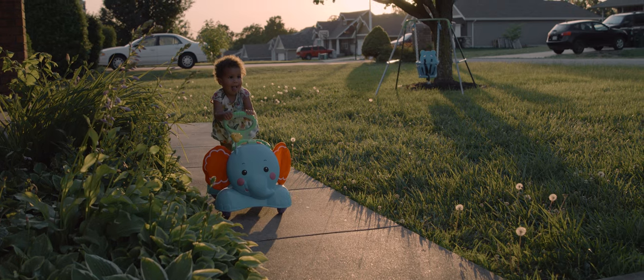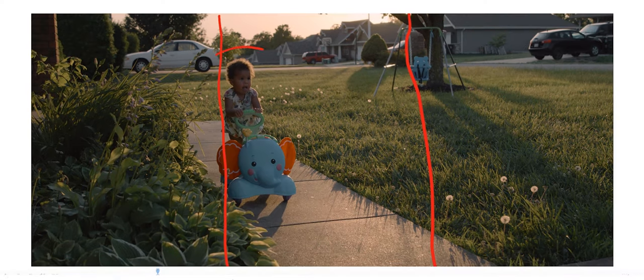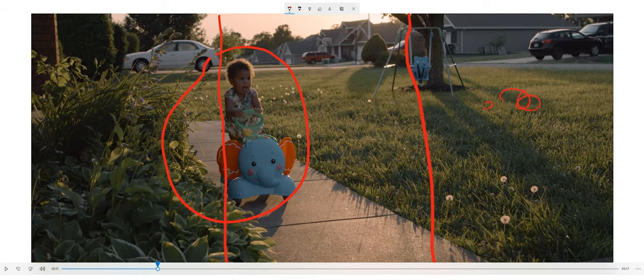By putting my talent on the left side of the frame, our eyes are naturally drawn to her. Yeah, there's stuff here, but surprisingly your eyes aren't as focused on that part of the frame, the right part, versus the left side.